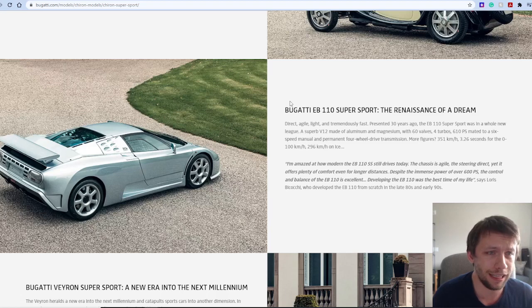Next, not just any EB110, but a lot of people, especially if you grew up in the 80s, 90s, you'll remember the EB110, recognized for being a quad turbo V12 all-wheel drive machine. Really incredible.